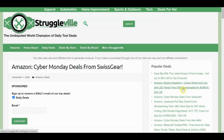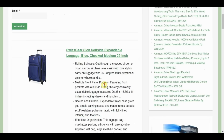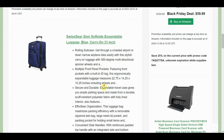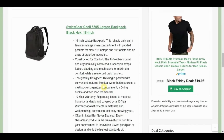Cyber Monday deals from Swiss Gear. Now there was one specifically that I wanted to show you that I thought was kind of neat. So the others are just kind of thrown in there because they were part of the same brand in Cyber Monday deal. So you get some luggage at $89.99, normally $130. This one's $79.99, normally $120. I had this one, but I think there's another one.